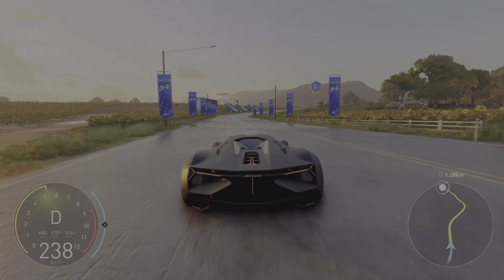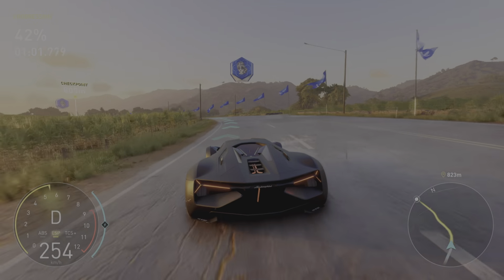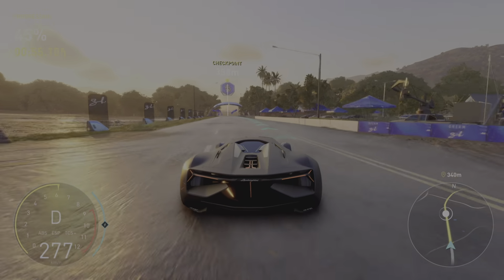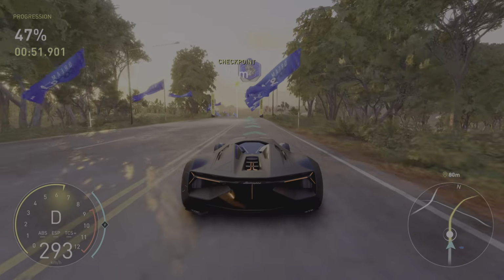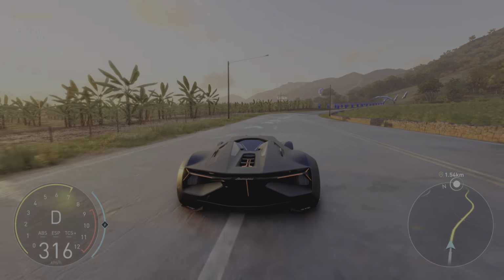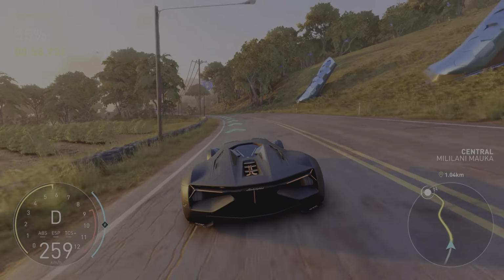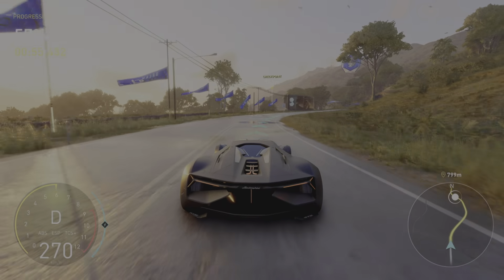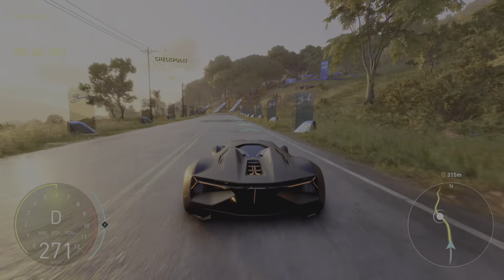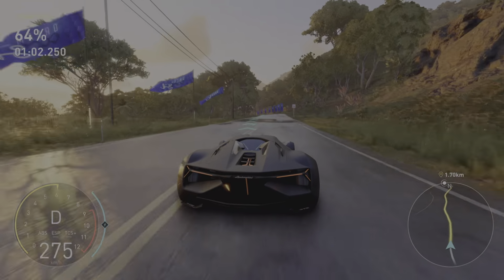Lambo, but be careful, the road gets narrower just down the way. While you're driving, don't miss some of the cool designs on the track. Look at that gate, it looks so cool. It's super tight here, and at 300 this makes a huge difference. Check out the sun bouncing off that car.